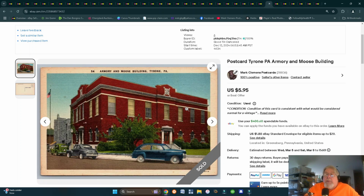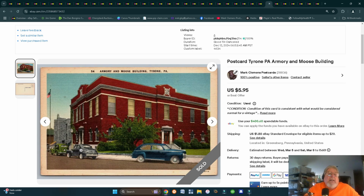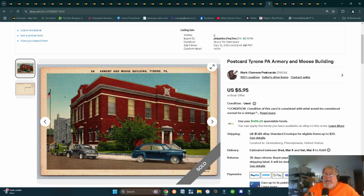Here's a view in Tyrone, Pennsylvania. This is the Armory and the Moose Building, where the moose live. And here we can see this is a linen card. It is unused. Got some old cars parked out in the street. That one sold for $5.95.